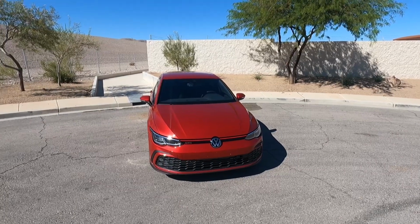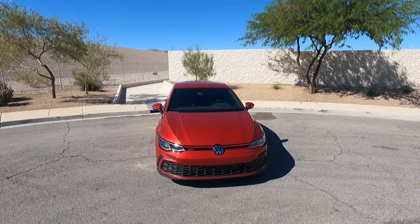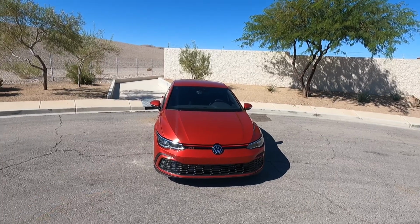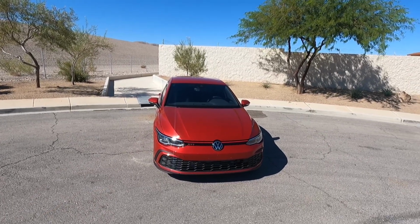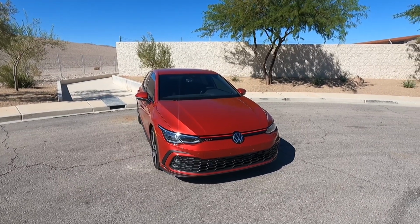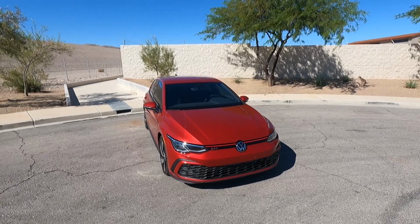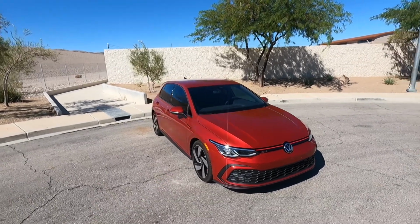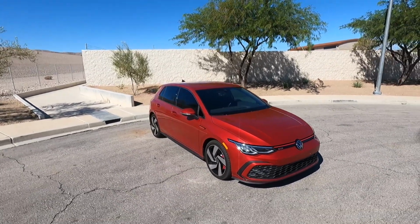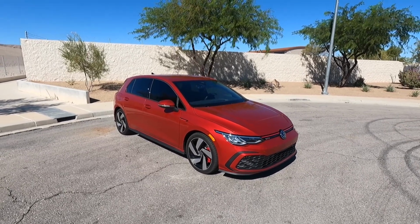Last but not least, kind of leading into number 5, I want to talk about the affordability. So when you want a little hot hatch or fun car, you don't want to break the bank trying to buy it, right? Base GTI starts at around $32,000, I believe, and Autobahn trim starts around $40,000. So for this kind of car, as much as I love it, I don't know if I love it enough to spend close to $40,000 or over $40,000 on it.